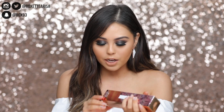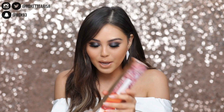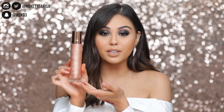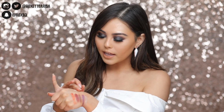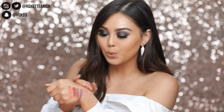I picked up the Body Lava in the shade Who Needs Clothes. So this is the lighter shade. I really wanted the brown sugar one, but it got sold out actually after I had made my order. Oh my God, that is really pretty though. Even just the packaging itself is so pretty. If you haven't heard of this product, it's the new Fenty Beauty kind of like body luminizer. It's really, really shiny. Ooh, that's exciting.